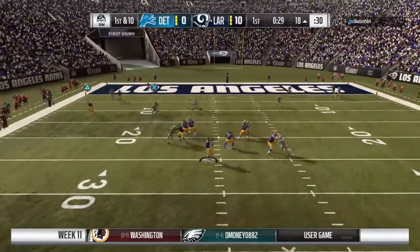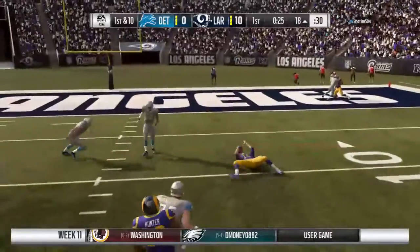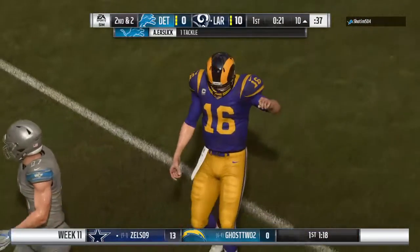From the red zone now, Goff. Flush to his right. And he'll get it here to the 10-yard line. He'll get 8 on the scramble there. It'll be second and a couple.